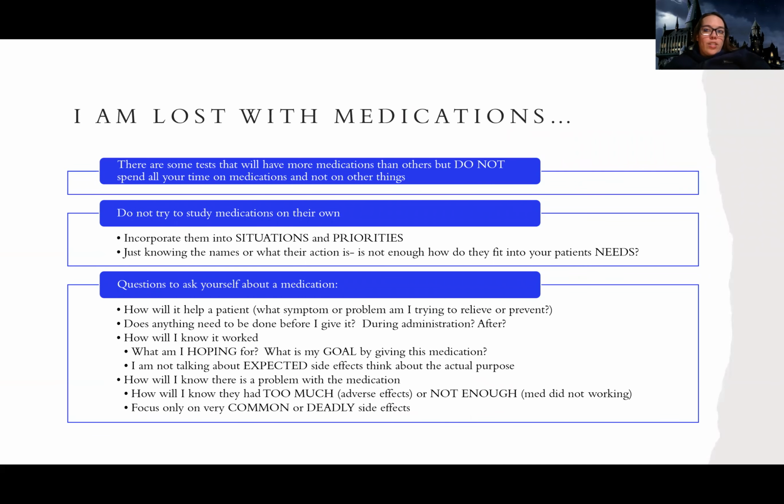So what if you're lost with medications? I get this so much. I'm bad with medications. Welcome to the world of nursing. We all struggle. There are some tests that are going to have more medications than others, but do not spend all your time on medications and do not miss out on other things. I see some students who say, oh, I'm so bad at medications, and they spend all their time trying to memorize medications. There are definitely going to be medication questions, but it's not going to be the entire exam.